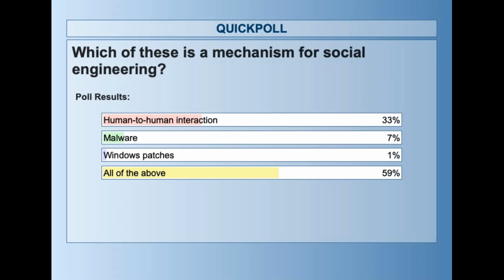33% of people got that right. What we were looking for is the way in which social engineering occurs. Malware and Windows patches can be a way that vulnerabilities are exploited after a social engineering attack or as part of one, but they're not necessarily a mechanism for social engineering itself.